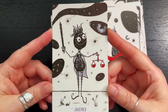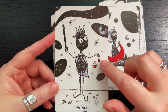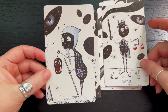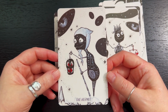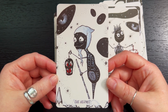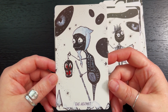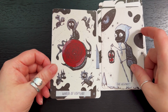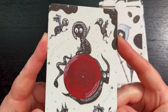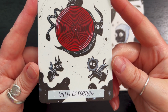Here's our Justice card. Just a little splash of color is all these cards need. Here's our Hermit with the red flame and the lantern. I love the eyes and the backgrounds on some of these cards. Here's our Wheel of Fortune. You see all the little Cosmo beings in the card.